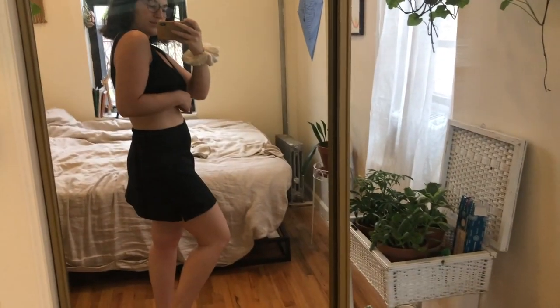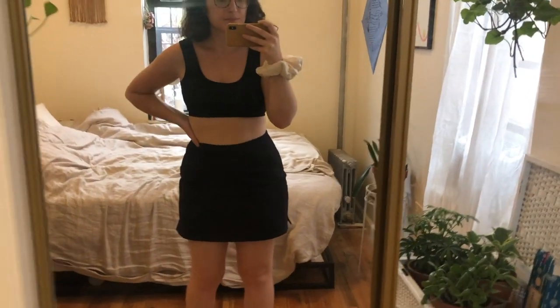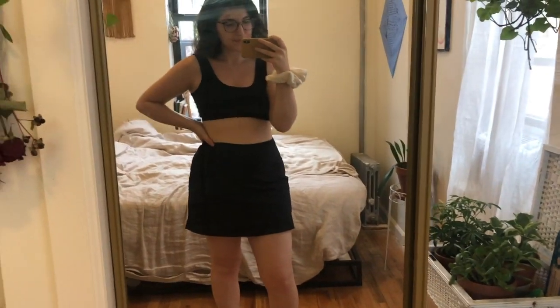But yeah, it's really cute, it's comfortable, it's soft. I will say the shorts don't work as well as I would have hoped that they would. They do tend to ride up a little bit after I'm walking for a while, but it's not the end of the world.